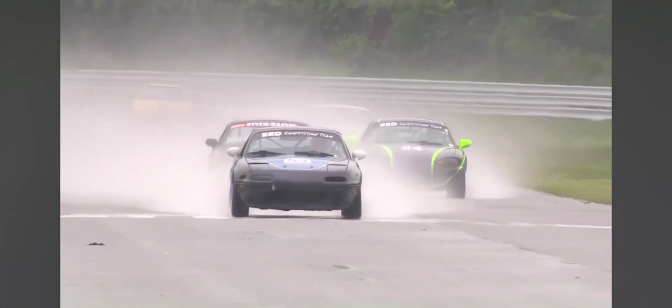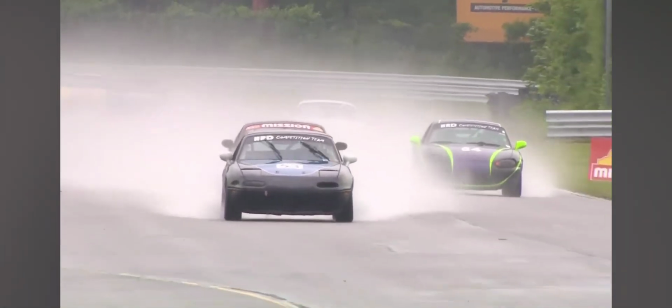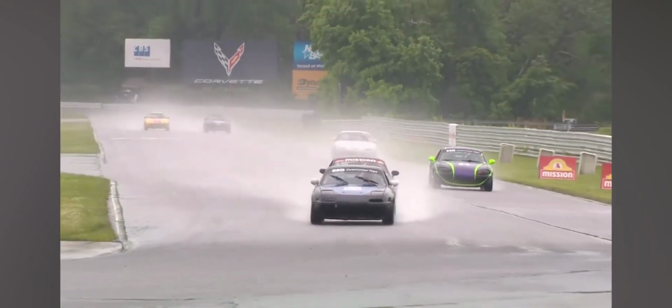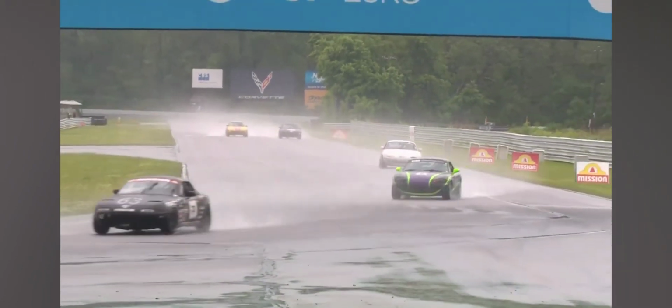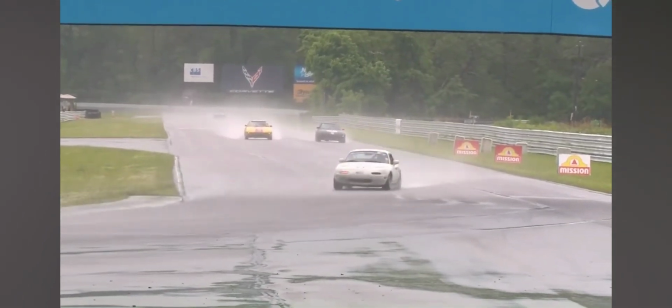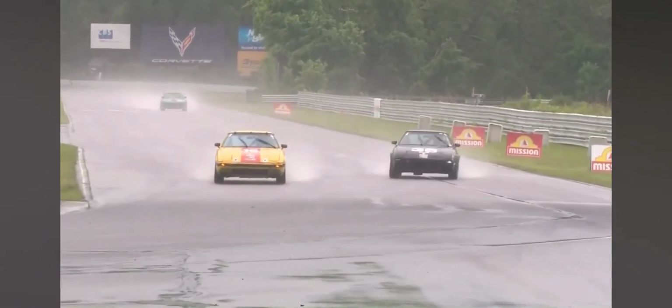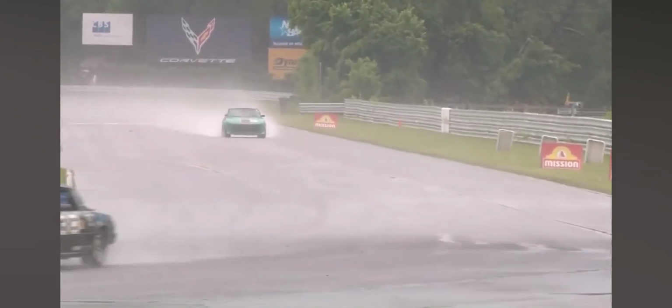Something I meant to ask them, you see that little parking light there under the left headlight? Yeah, I noticed that they're using that as an intake. Not sure, maybe we've got some Miata experts to tell us what the advantage is there or what they're doing with that blank space. But look at this, two RX-7s side by side with their wipers furiously going.